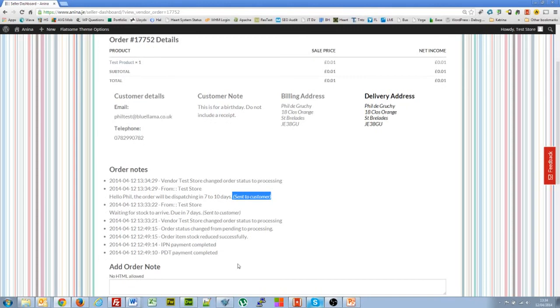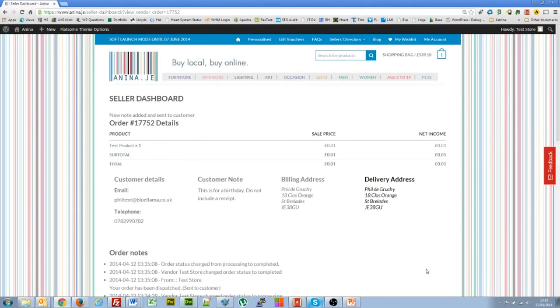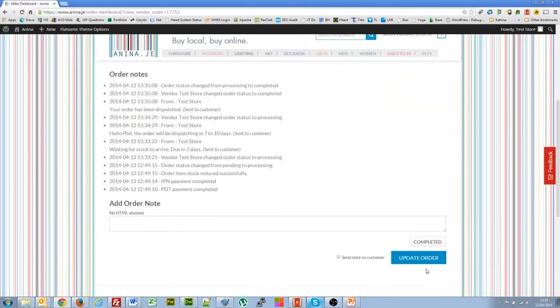And as you can see, you've got complete traceability here. So I would always recommend that when it is dispatched, then do send a message to the customer. And really importantly, do set the status here as completed. Boom. So the customer receives an order, and the order kind of is closed down, if you like. If you don't close it down, then they may go through and see that orders are open and may query you. So always set this to completed and send the message to the customer.